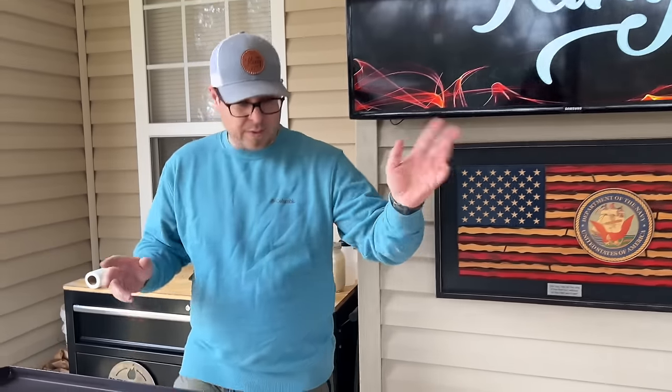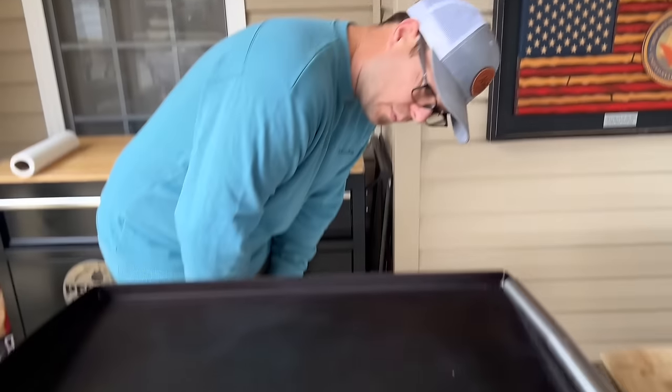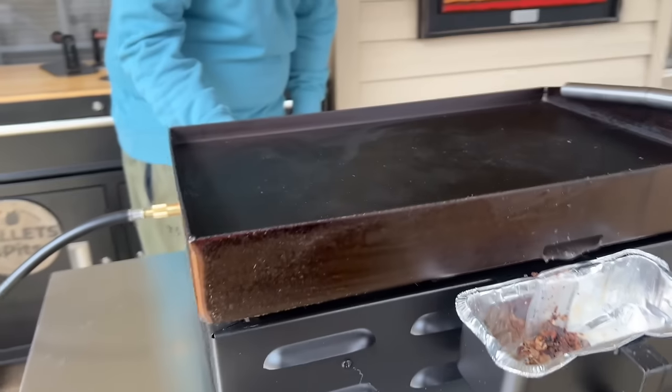While this is going on, before I even start, because it's going to take a while for this griddle to heat up, we are going to need some higher heat today, because it's cold.